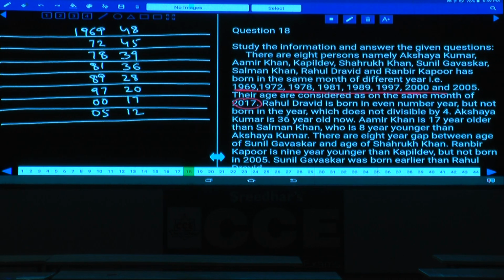Then coming to this one, Rahul Dravid is born in an even number year. Here he is not talking about the age, but he is talking about the year. These are the years, isn't it? Now this Dravid was born in an even number year, but not born in a year which does not divide by 4, which implies that Rahul Dravid was born in the year which is divisible by 4.